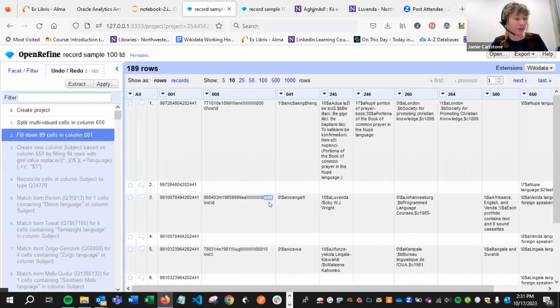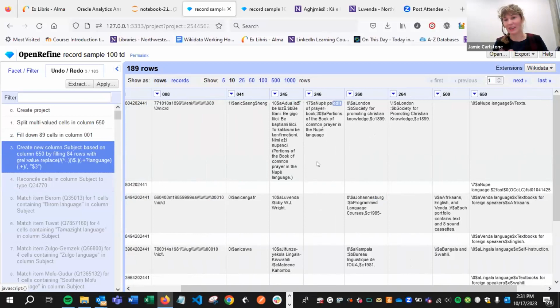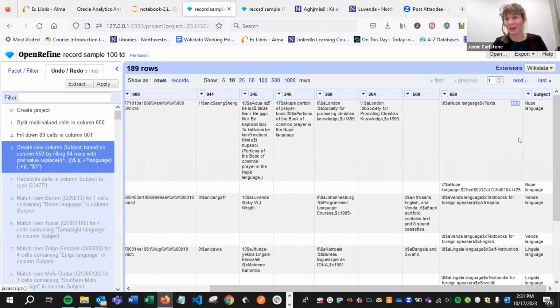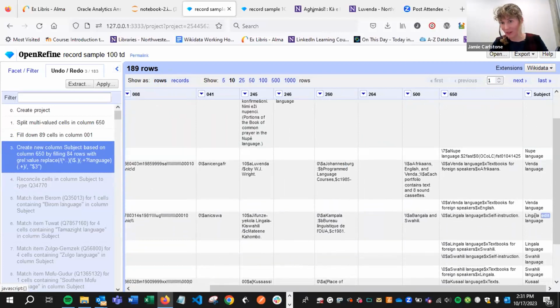So I then use regular expression to make a new column, which is just the language. I don't have time to get into regular expressions here today, but they're very useful in OpenRefine. We see that the language appears in this subject column here, and it's very clean. This is vital because the Wikidata reconciliation needs a clean list of language names.